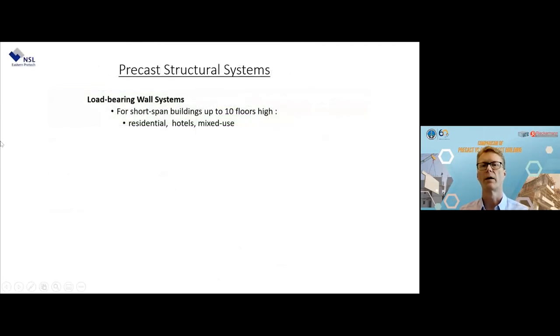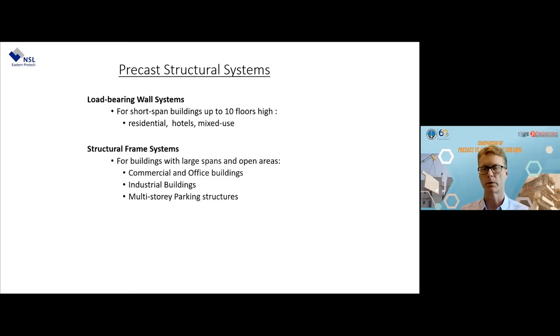So in order to look at this, let's look at how we normally decide on how to design a precast building. The first system type is what we call load-bearing walls, which we use on any buildings less than 10 floors high. Typically residential, could be low-rise hotels, could be mixed-use. That's where we use load-bearing wall systems.